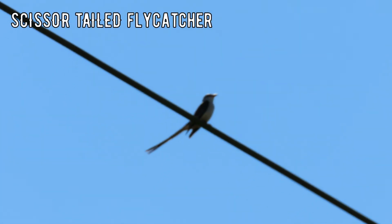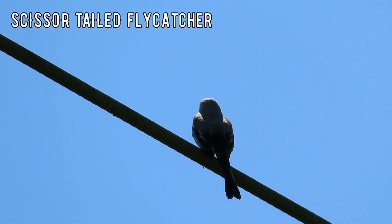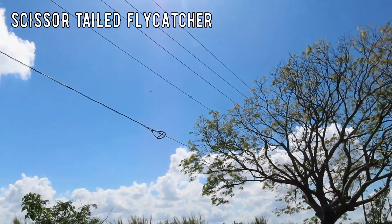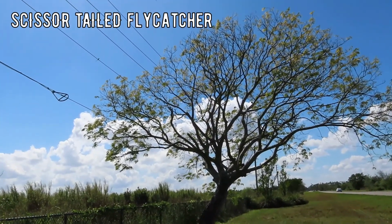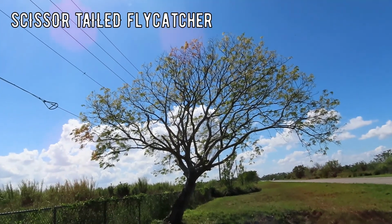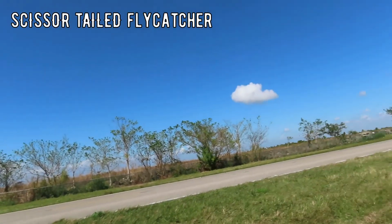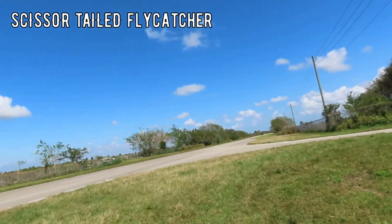Wow. That's exciting. Never know what you'll find. Just never know. They do tend to like this area though. I do tend to find them here often, right around this area. I don't see the tropical kingbird. I hear some other bird though.